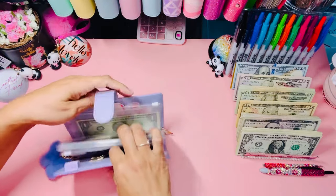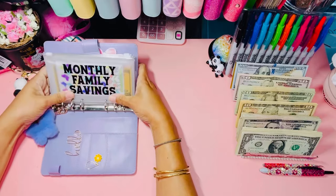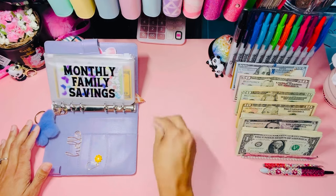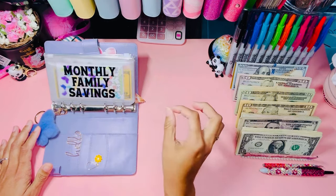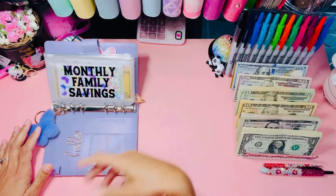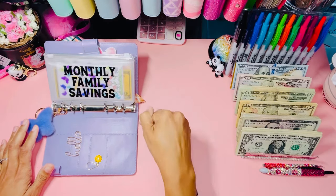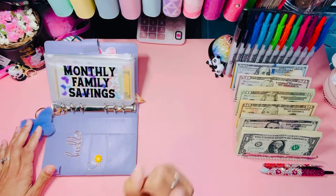So first things first is our monthly family savings. Monthly family savings to us is where we take part of our paycheck and we put it away because we know regardless of what happens, we have to have a bucket of money to come to, right? Like it's our high priority sinking funds that we know are going to be hit. My go-to example is my gardener. He comes without fail because he wants his money.